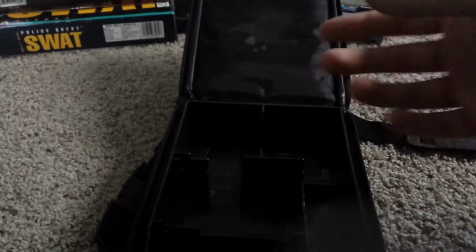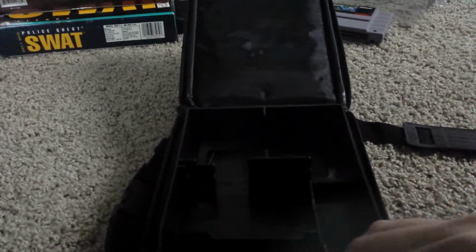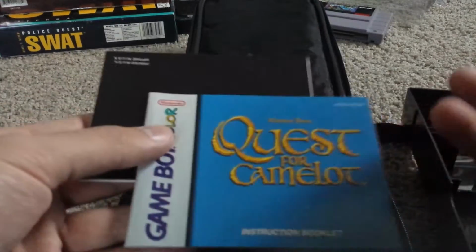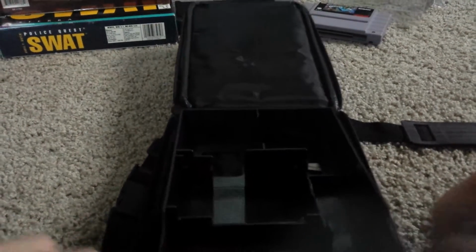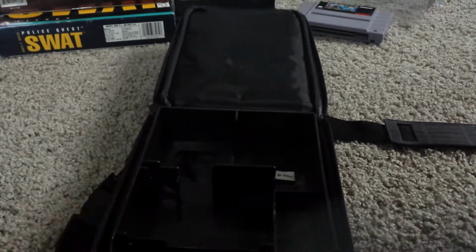And what I just found out just before making this video is that there's a secret compartment down here. And I had a couple of manuals. It's funny because this game was not included, but I got the manual for it. So that's a little surprise. So it's good advice to always check what you get. You never know what's inside.